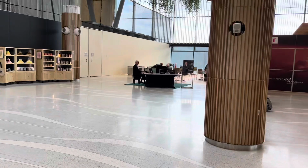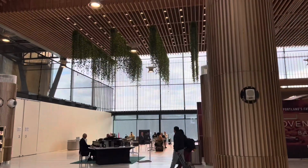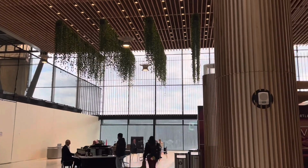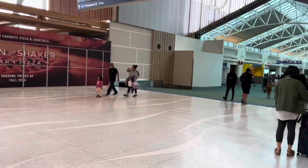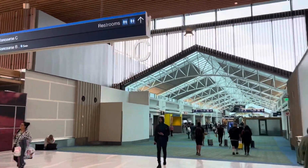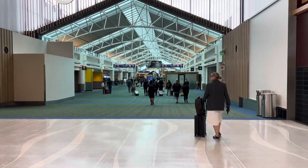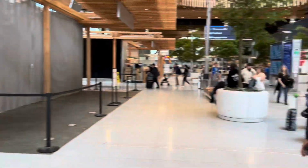More trees everywhere. Piano. I really like this. The hanging kind of ivy looking stuff. Just cool. And this opens back up into C concourse. More restaurants, all the other old stuff. And that's pretty much it, but very, very cool. This is the terrazzo flooring, which they did forever. Really loud, really dusty, really noisy. So that was fun to be around for the last 10 months.